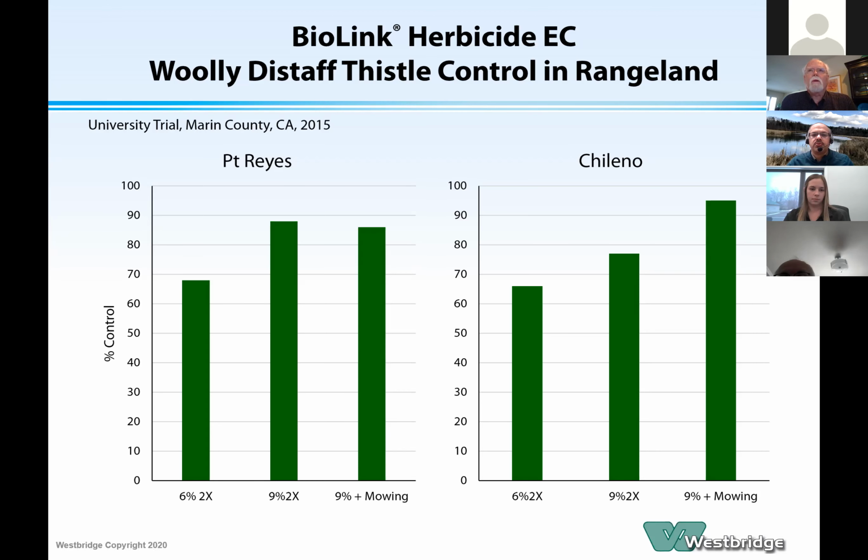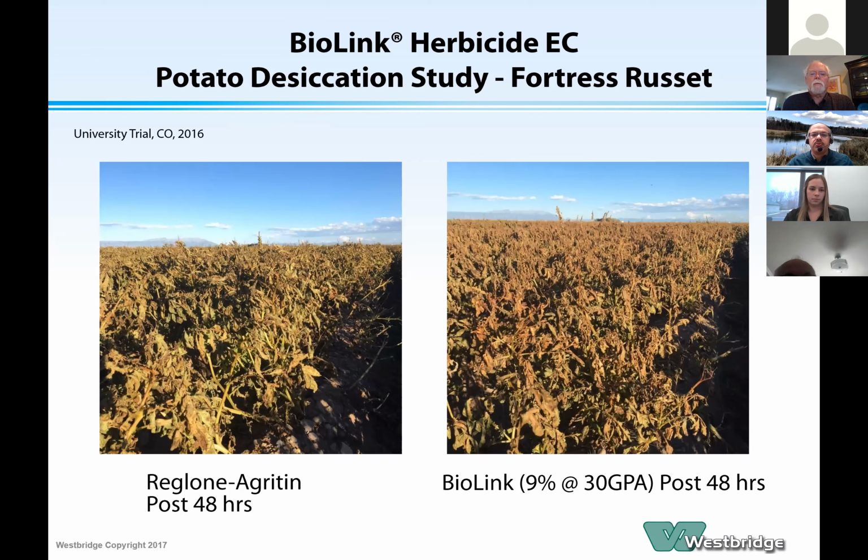Now, we are running it through PMRA to use the product as a potato desiccant, and we are hoping that we might have this for this fall. This is looking at Reglone, Agritane, and this is a Biolink herbicide at 9% and 30 gallons of water per acre. We now know we do not have to go as high as 9%. In some cases we're going 3% and 6%, slowly burning things back and doing two applications.